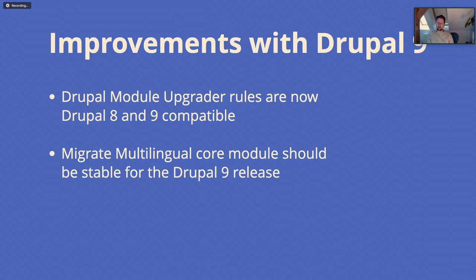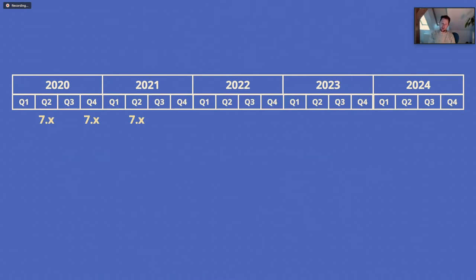And the migrate multilingual core module should be stable for the Drupal 9 release. In fact, it went stable yesterday. And the Drupal 8 and 9 code is in Drupal 9 interface. So all of the core migrate modules are now stable for Drupal 8 and 9, which should help a lot with moving all the data that wasn't possible before. You still need the migration path for all the contrib modules that you have, and some of them have it built out. So these are the improvements that we have with Drupal 9, but unfortunately it is not denying that you are facing a rebuild.